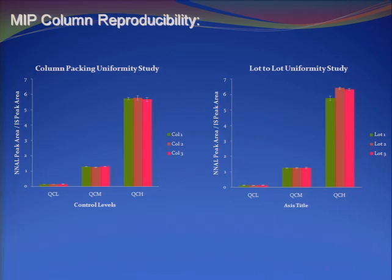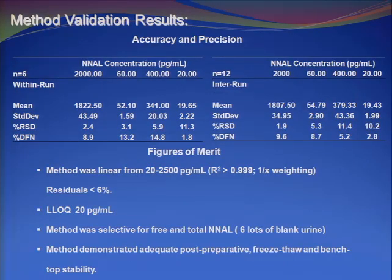We looked at some ruggedness testing. This is different packings of the same material. This is different lots of material. You see it can be done pretty consistently. There was some variability from the manufacturer, lot to lot.